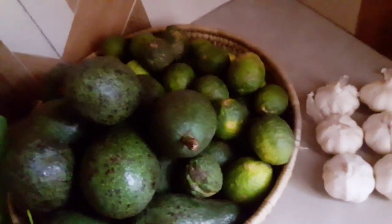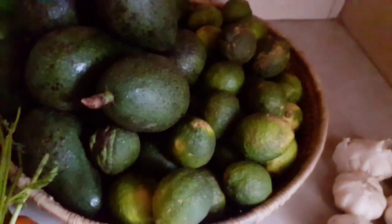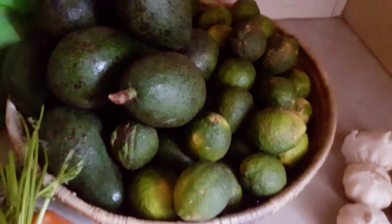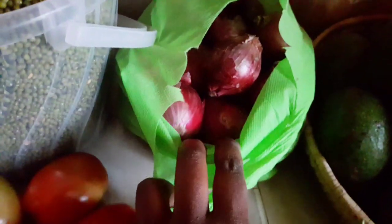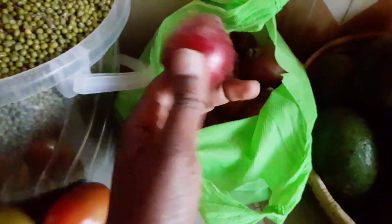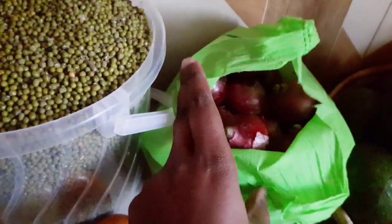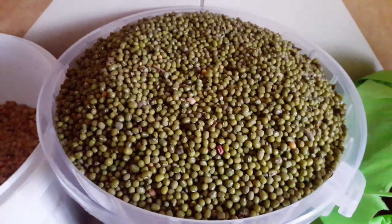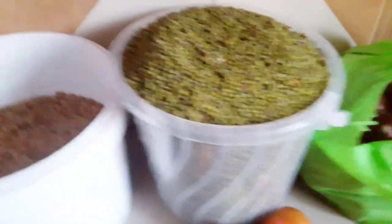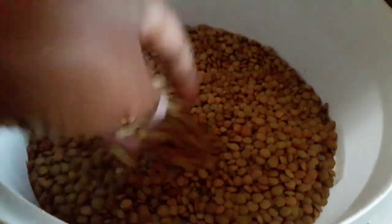From time to time, I love to do my shopping from the market because you get fresh produce every time you go, because the suppliers have brought in their merchandise. So you get very fresh items, and sometimes you can even get good prices on the same items. So I went to the market and I bought some of my pulses, my vegetables and things like that.